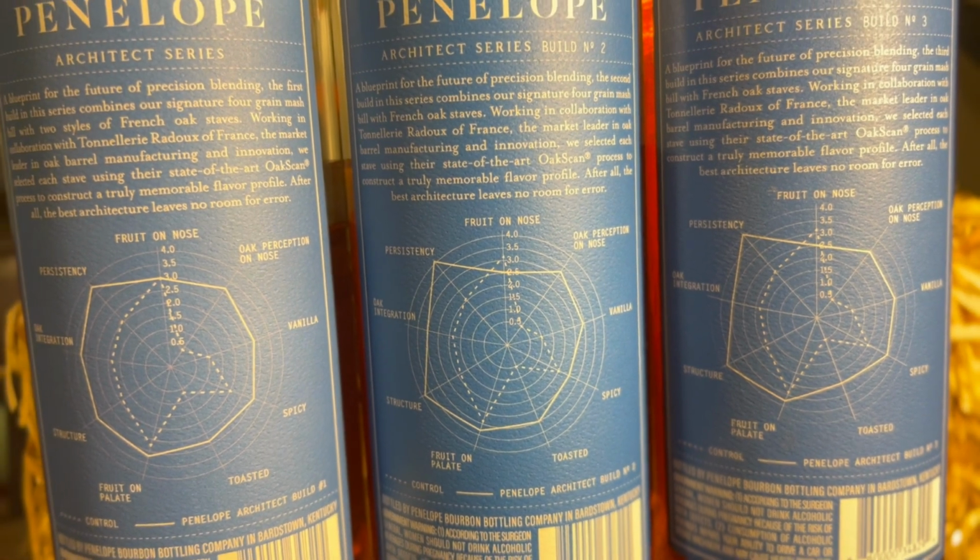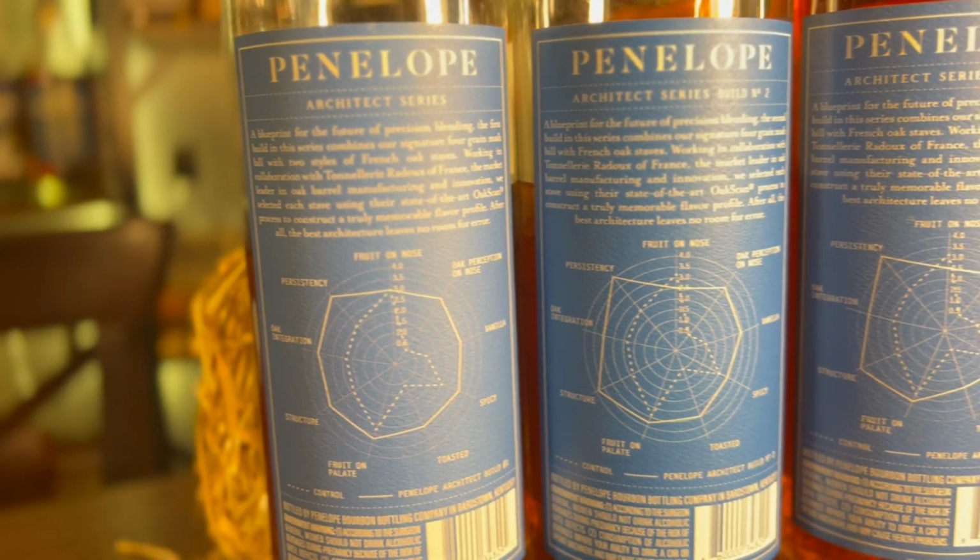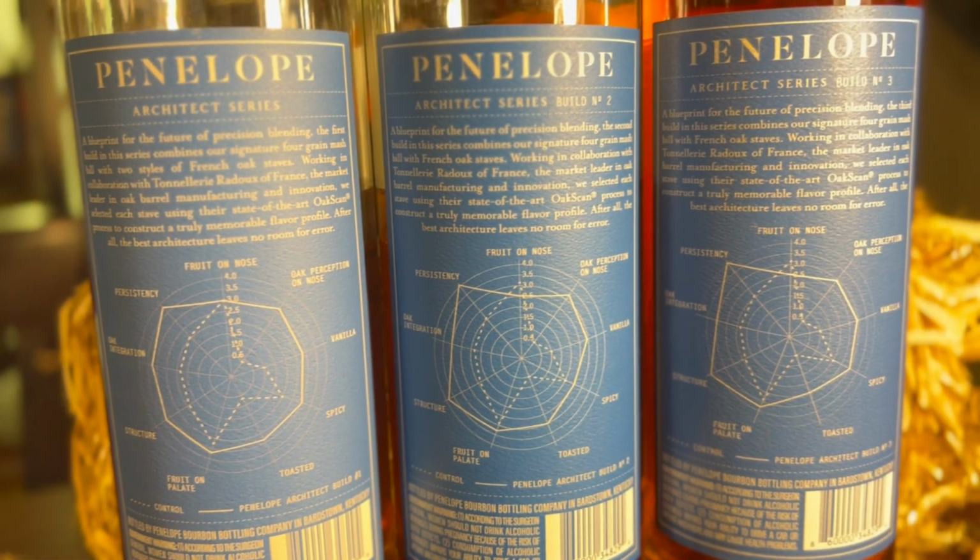Today on the chopping block, we have Penelope Architect build number 3. Just like the last two builds, this one is finished with French oak staves, and it is also at 104 proof, just like the last two. Now I'm going to show you a little graph on the back compared to the other two Penelope Architects, just to see the little differences they did with the bottle.